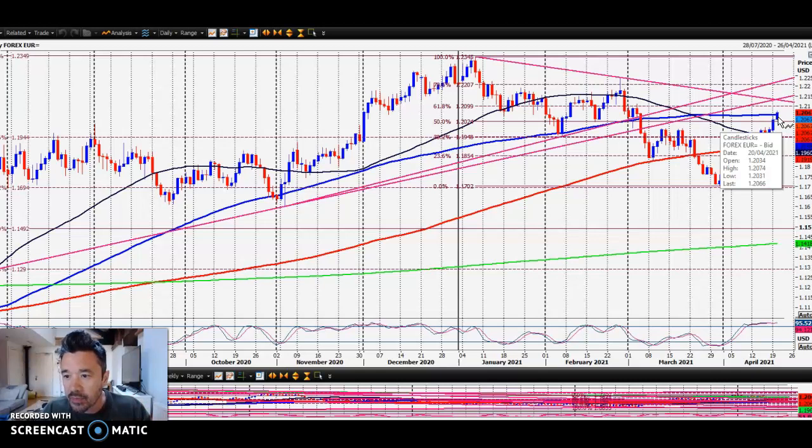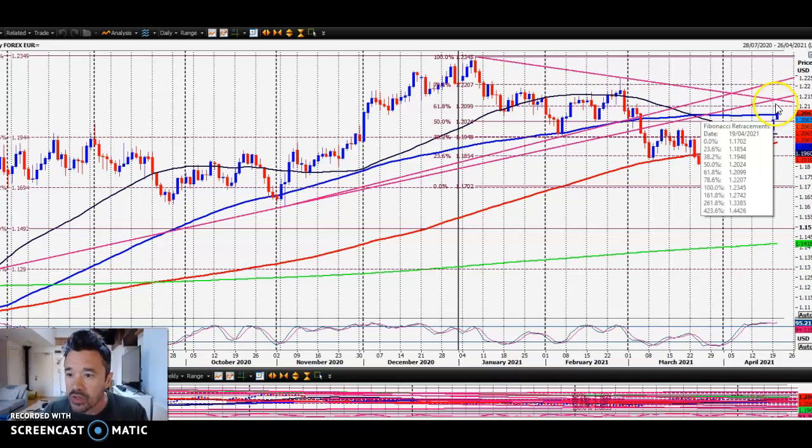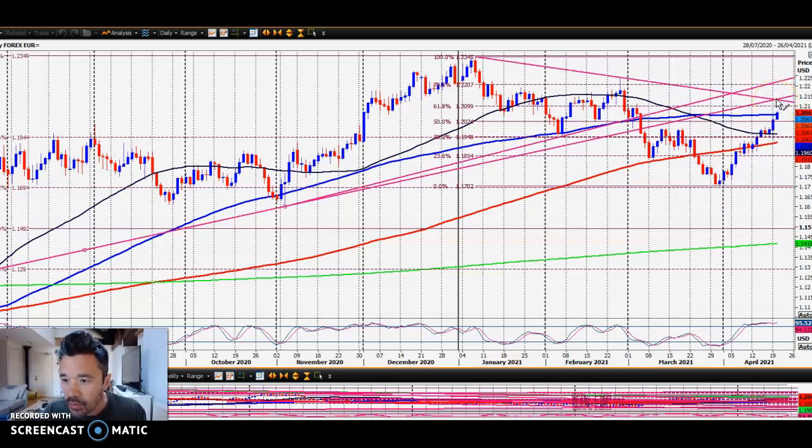But right now, I must admit, shorts look too risky. The bulls do look well in control of this market. And if we hold above 120.55, 120.60, it looks like we can push on to at least 121.00. Then you've got this trend line sort of resistance intersecting at 121.30. So 121.00 and 121.30 would be the targets if we do keep going up.